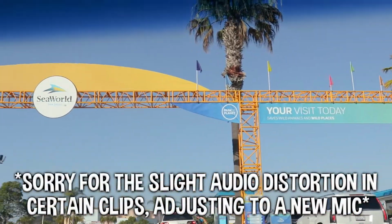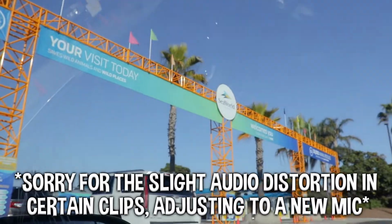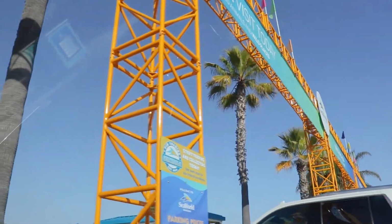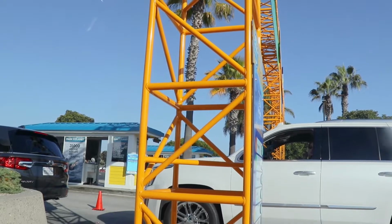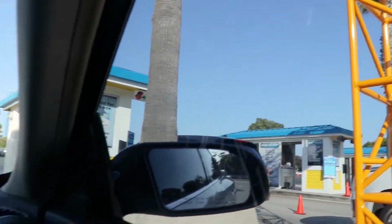Today we're at SeaWorld San Diego, and look, new beams to welcome us to SeaWorld San Diego. I'm really digging it. It looks really cool. It's a good addition, showing that SeaWorld actually cares about what they're doing now. Looks nice. I wonder if they're going to add on to it at all, or they're just going to keep it the way it is.